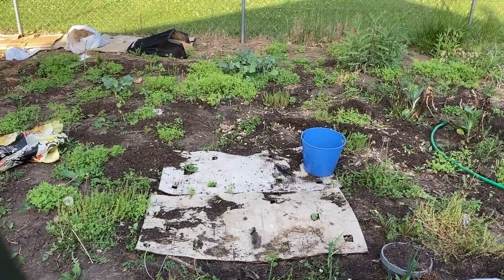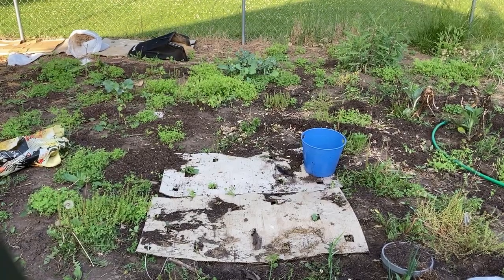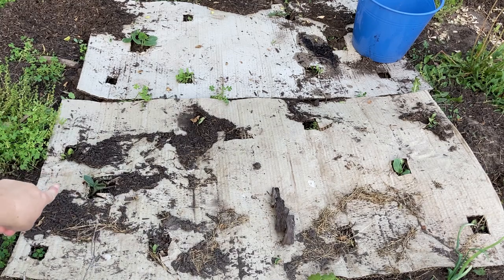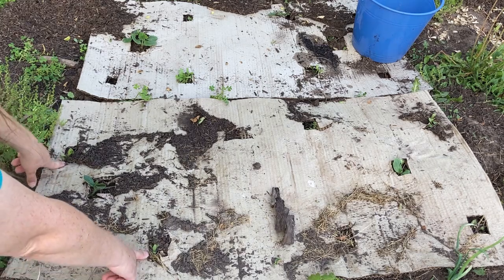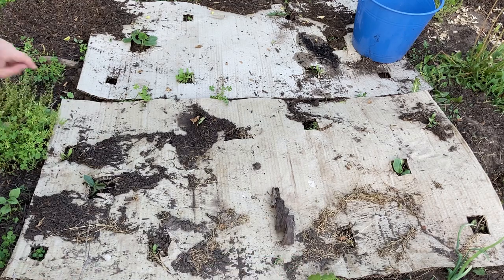So this little area here is my zucchini patch. Come on, let's take a closer look. Now, this is better. So you see there are different parts in this cardboard. Here we have a hole cut out for the zucchini. Here we have calendula already coming up. Here we have nasturtium, and around the outsides we have radishes planted, and as you see, they're starting to grow.